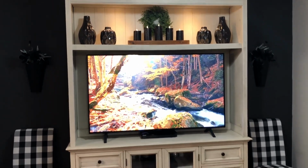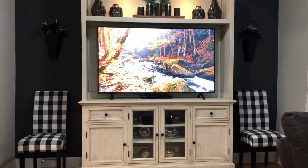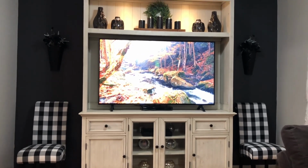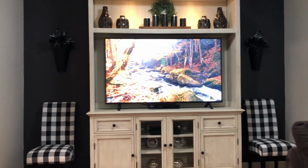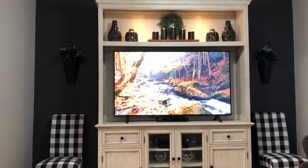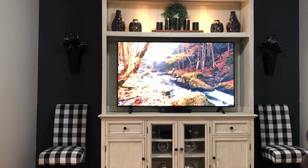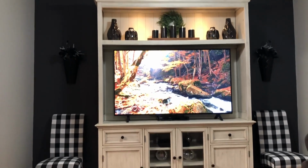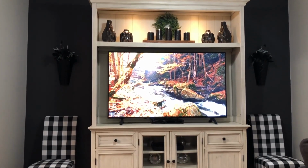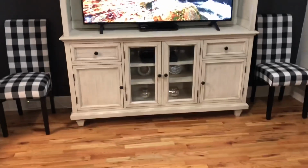And the main reason I wanted an entertainment center in here was, if you see any of my old home tours, there is a window behind this entertainment center that was off-centered, and it just always looked weird to me, just like in our bedroom that I covered up with a wall of curtains and a mirror. In here I covered that off-centered window up with this, and it completely covered it up, so it was just perfect. And I think it's a beautiful piece of furniture.